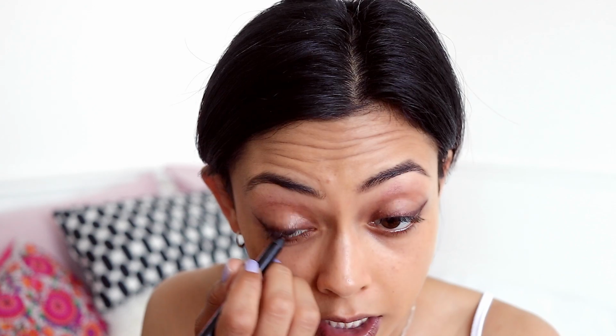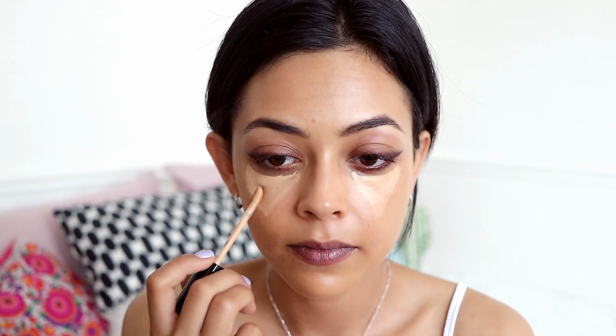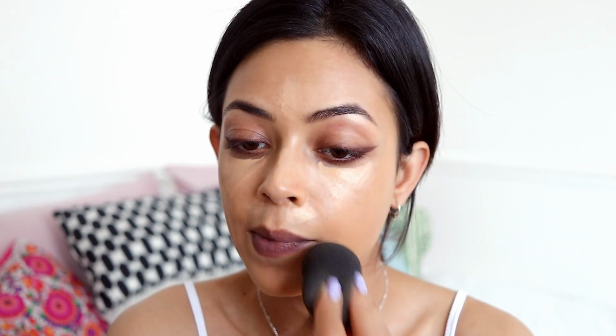And I'm just going to take that same pencil on the lower lash line, and I'm taking it quite low down so it's smoky, and just smudging that with my fingers. So I'll move on to the rest of my face, and for concealer I'm taking the Born This Way concealer by Too Faced. This is in the shade Medium. And again, taking my beauty blender and buffing that out, blending it out.